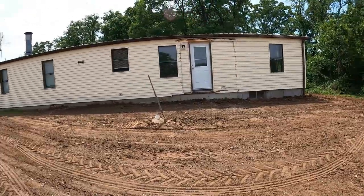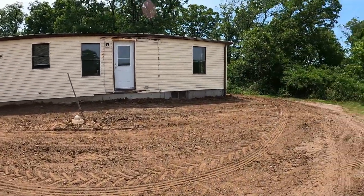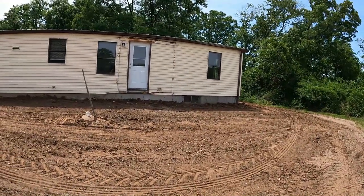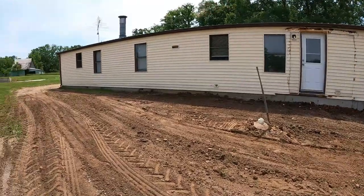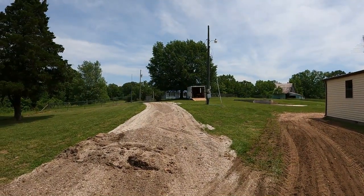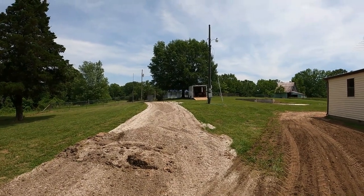Not sure where we're going from here. Need to go in and start ripping carpet out and make it smell a little better in there. So we might work on that next, but the supervisor's up there. I don't think you can see her in the trailer, but she's been keeping an eye on me today.